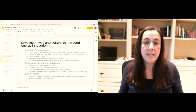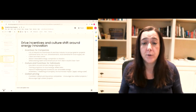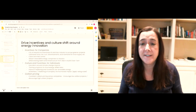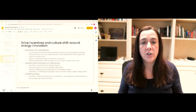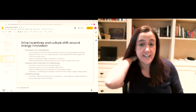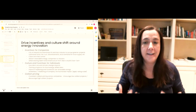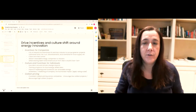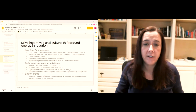We could have a clean tech R&D center. One other way would be to attract renewable energy companies from around the US and the world, and bring them to Houston. Especially, we utilize all the existing talent and infrastructure that we have from the oil and gas industry to build clean tech. We need to use what we have, and we have incredible talent.